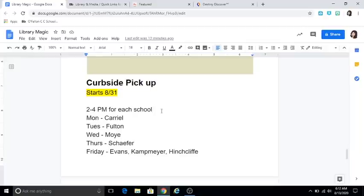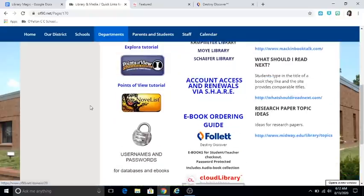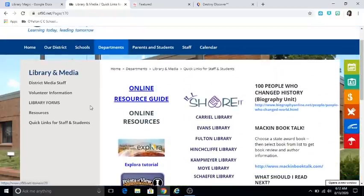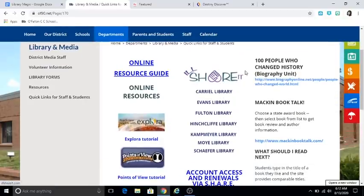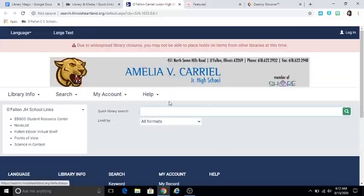Well, you need to request a book. So in order to do that, we're going to again go to our favorite page, our District 90 Library Media page, and we're going to scroll up here to our ILL Share It. Okay, you're going to pick your school library. I'll start with Cariel because it's at the top. And look at that. This is our normal search site that we see when we are in the library searching for books on the computer.